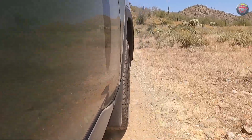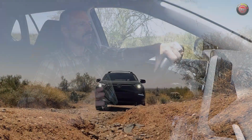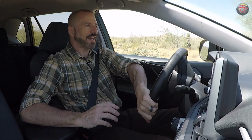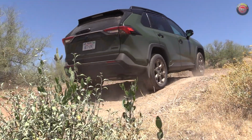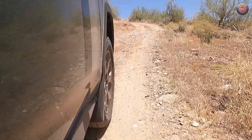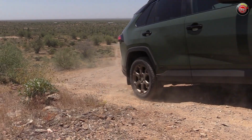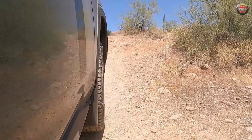Now, this does have the TRD off-road tuned suspension, so it's got unique dampers, unique springs, unique rubber bushings and jounce bumpers, and that actually helps the ride out here be a little bit more robust when it comes to a rougher trail than most RAV4s ever experience, right? They're about crawling the malls and the city streets. So we're going up a pretty steep hill here, and there's some ruts and things like that. One of the things this does not have are some really robust skid plates underneath. That was not part of the package. Something you might expect on a TRD Pro.